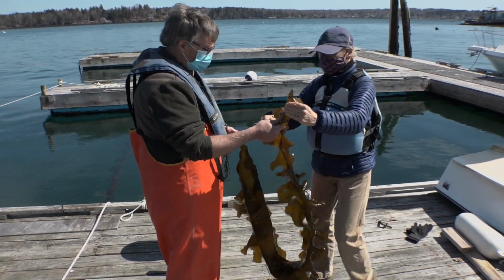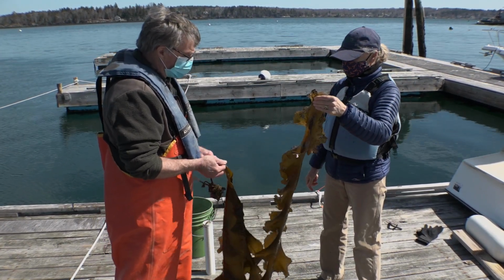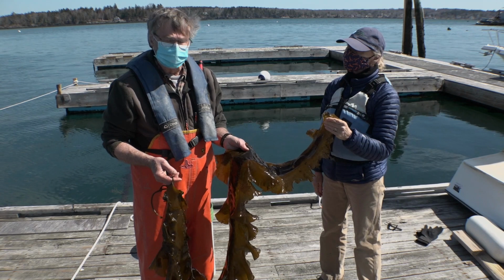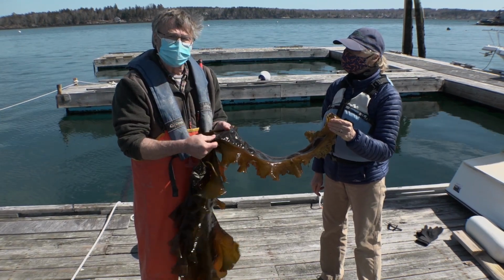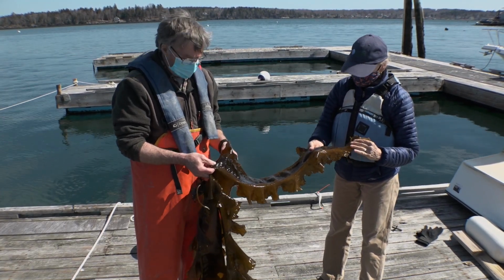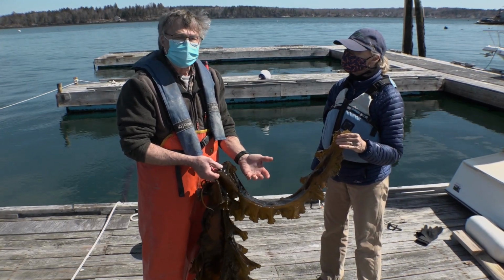Another question. You said this is full of spores. How does the plant reproduce? How do these spores get released? At some point, when the water is much warmer than this, sometime late spring, early summer, maybe even the middle of the summer, these spores are in little sacs, and they open up, and the spores are released in a cloud into the water. It happens at different times in different places, but it's just a matter of having a little hole that the spores can come out of, and they're released into the water, as I said, like a cloud.